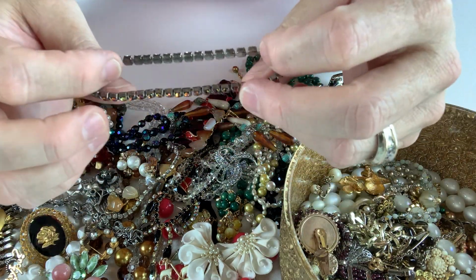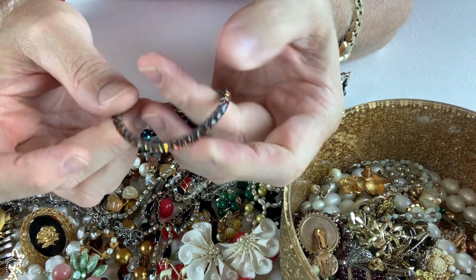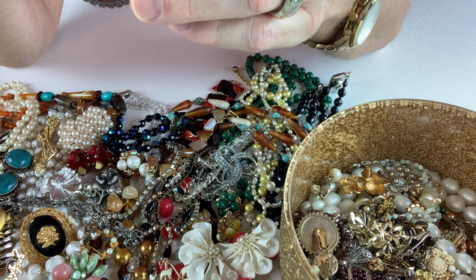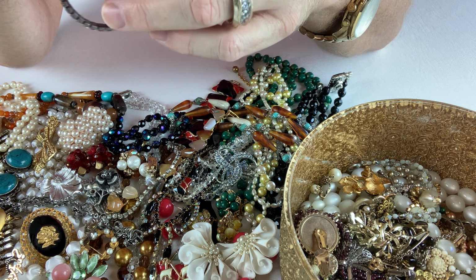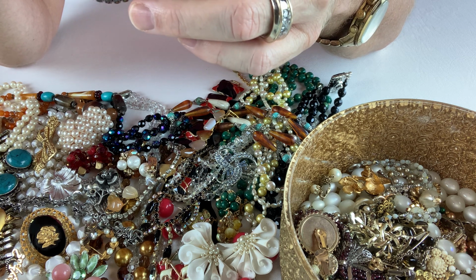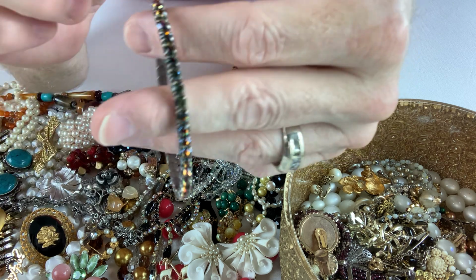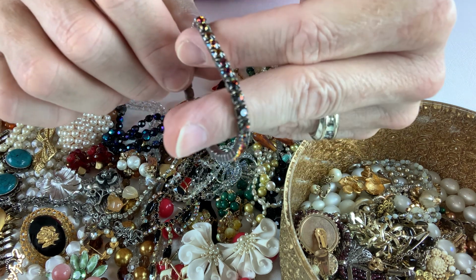Here we just have a stretch, the metal rhinestone. Oh wow, that's really cool. The stones inside are beautiful. It's that rainbow Aurora Borealis, because you see purples and golds and greens and blues, and it's just really pretty. That would look nice if you had it mixed with other bracelets too. Can you see all the color?